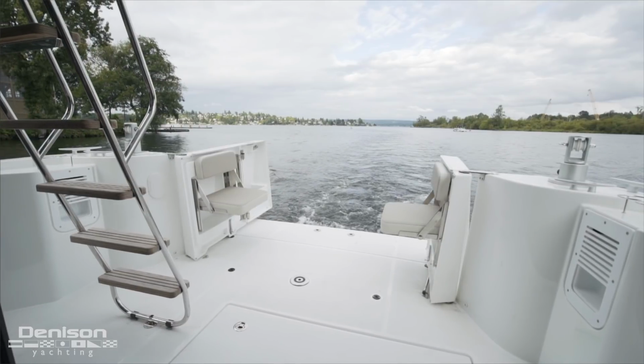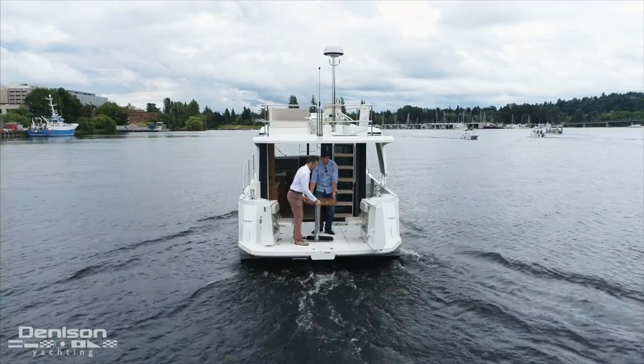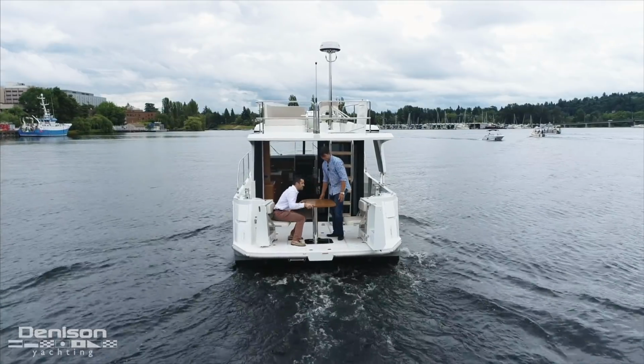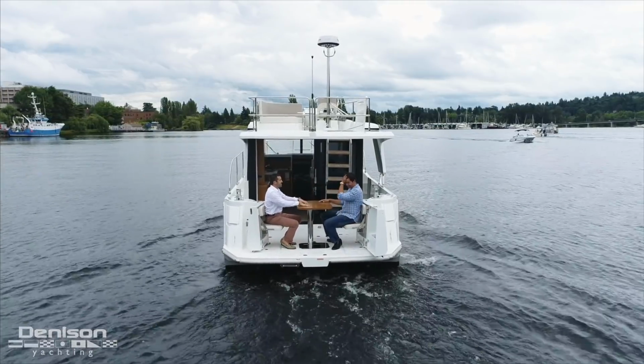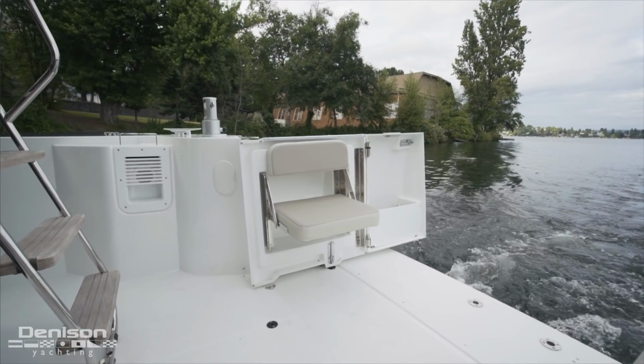The entertaining aspect back here is expanded with even more space because with the transom door sprung open and the flybridge door pushed out of the way, every inch of space is usable. With seating built into the inside molds of the door, you have the ideal setup for cocktails at the waterline.